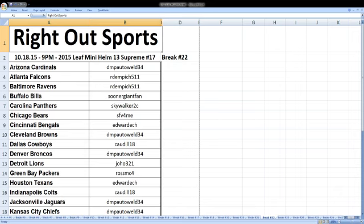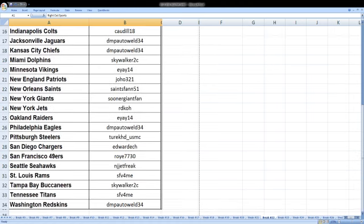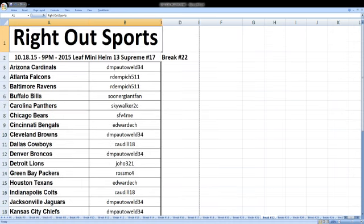All right, guys. Up next will be a mini helmet with a box of 13 Supreme, number 17. Even if he plays, he's playing. Number 17, guys, ended Saturday on eBay. DPM, Sooner Giant Fan, Caudill, Joho, DMP. A few people got a few in this lot. Skywalker, nice Orakpo autograph a minute ago. Joho, Spurk, Turk, Jet Freak, Skywalker, and DMP with SFV.